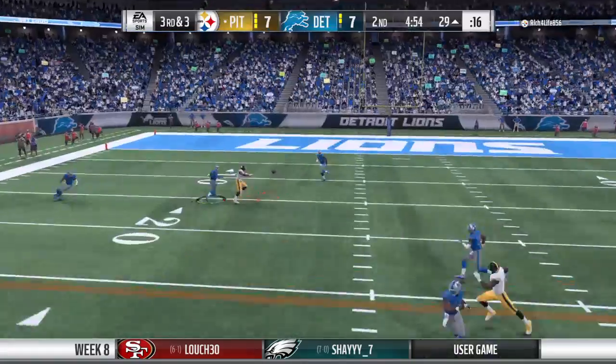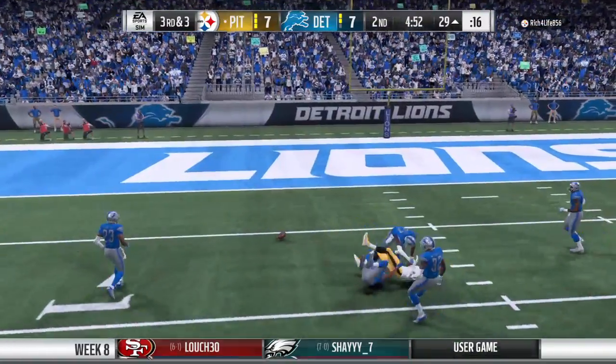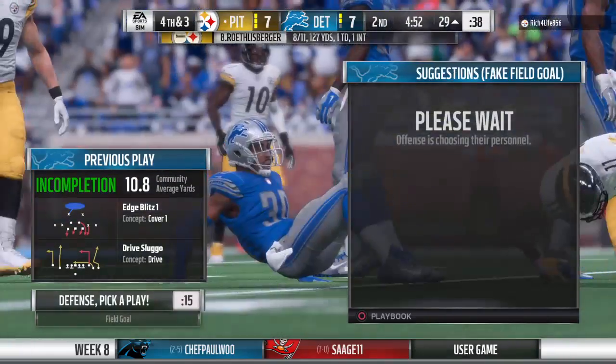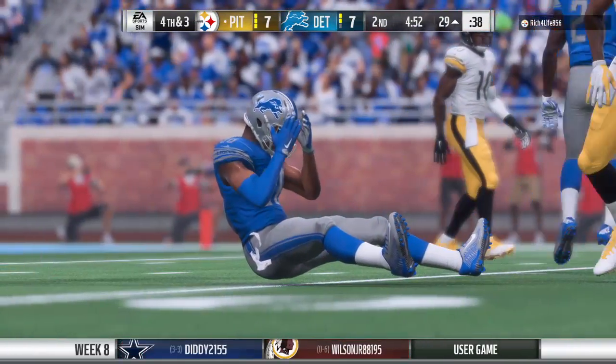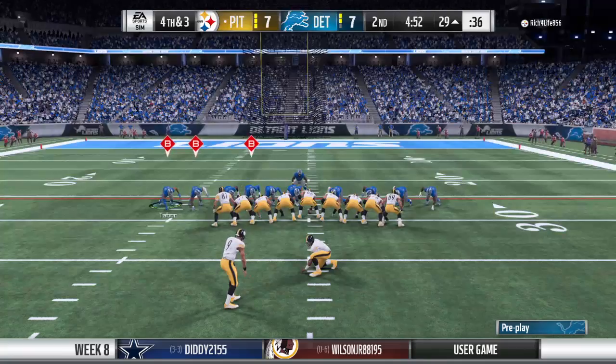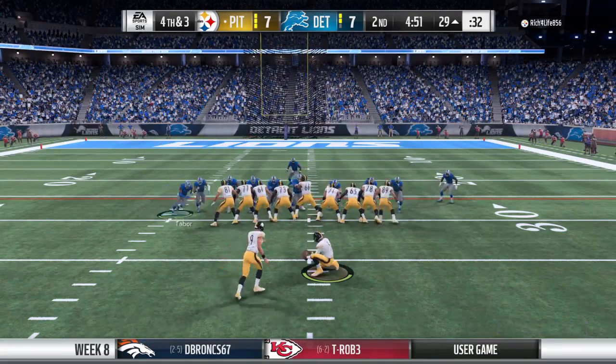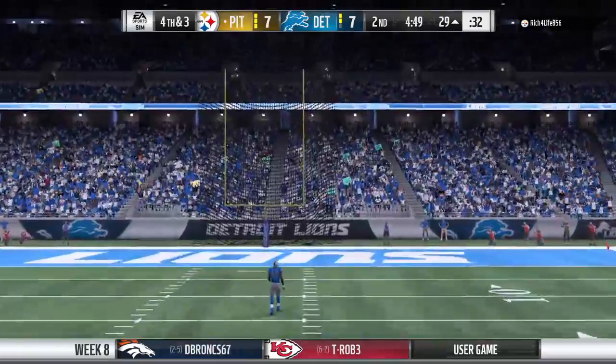Now it's Roethlisberger. And he couldn't hang on to it through the contact. Incomplete. I'm not sure we could spot any tendency here on this 3rd down. They could have run it or passed it. Either one was available. They chose to try and get it through the air, but they were unsuccessful.